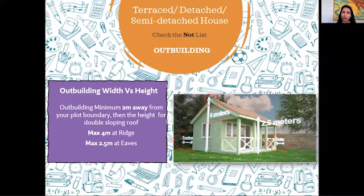The lowest point of a sloping roof is called the eaves. So this whole point cannot be more than 2.5 meters in height. So we've discussed both the situations, the highest point and the lowest point, and how much they can be in a double-sided sloping roof. What if you do not choose a double sloping roof in favor of economy?